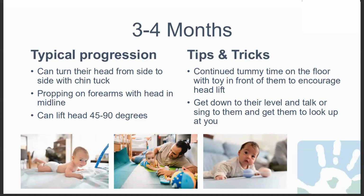Some tips and tricks for working on tummy time at 3 to 4 months include continuing to work on tummy time on the floor with a toy in front of them to encourage them to lift their head up higher. Additionally, you can get down to their level and talk or sing to them and get them to look up at you.